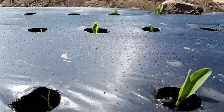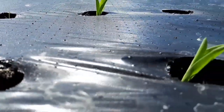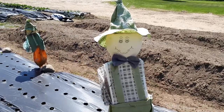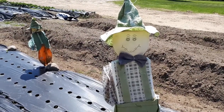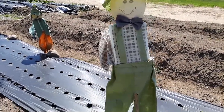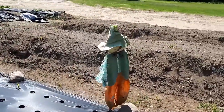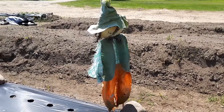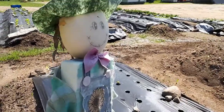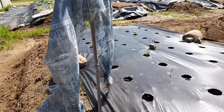Corn is slowly coming up. Are you doing your job? Scaring all the little creatures away? You look scary enough to me. Are you doing your job? What about you? Are you doing your job? You're creepy enough looking.